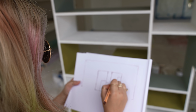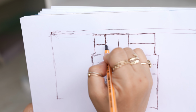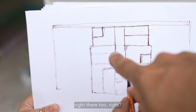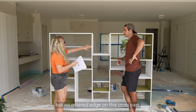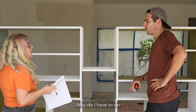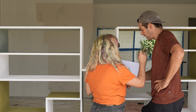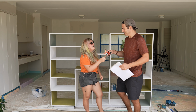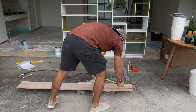What we have working for us is already the asymmetry of the shelf, you know? So like we kind of mirror image this L. Yeah, you're putting the crossbar right there too, right? We can, if that helps. Mitered edge here, but no mitered edge in this top. Why do I have to do mitered edges anywhere? Well, it should look like this one. It's painted. Let me be the boss. No, this is my department. Okay, have fun.